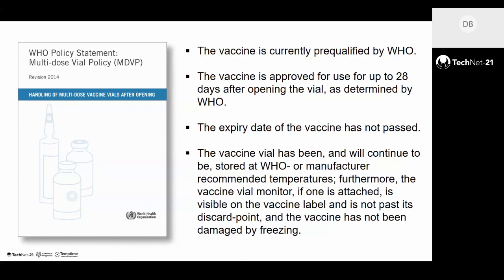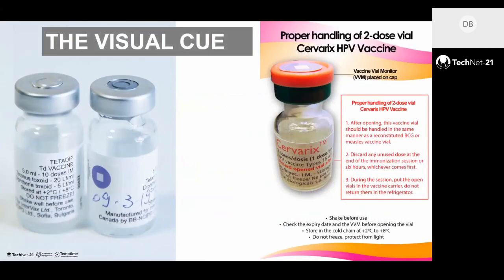Actually, this is not true, because VVM gets into the multi-dose vial policy with a very critical role, which is the visual cue. Before, it was that all liquid vaccines can be used in consecutive immunization sessions, not to exceed 28 days. Now that rule has changed. If the VVM is on the label, as you see on the left side of the screen on the TD vaccine, with the new visual cue in the multi-dose vial policy, you can keep it up to 28 days for consecutive vaccination sessions.